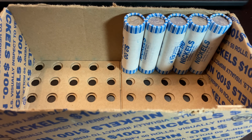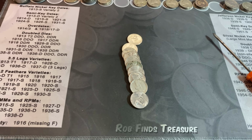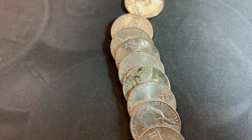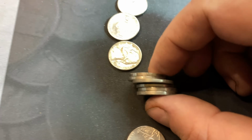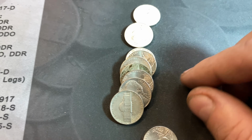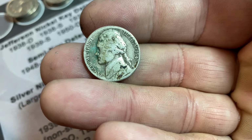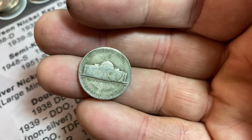We're on roll number 95, and it looks like we're going to get some silver after all, and I missed it by the edge. Hunting through this roll, bringing them down, flattening them out. I can see a 1943 there, and somehow I missed it. Well, yeah, it doesn't even have the green patina to it. So that's how I missed it, but we have a silver nickel found in the hunt, a 1943 San Francisco.